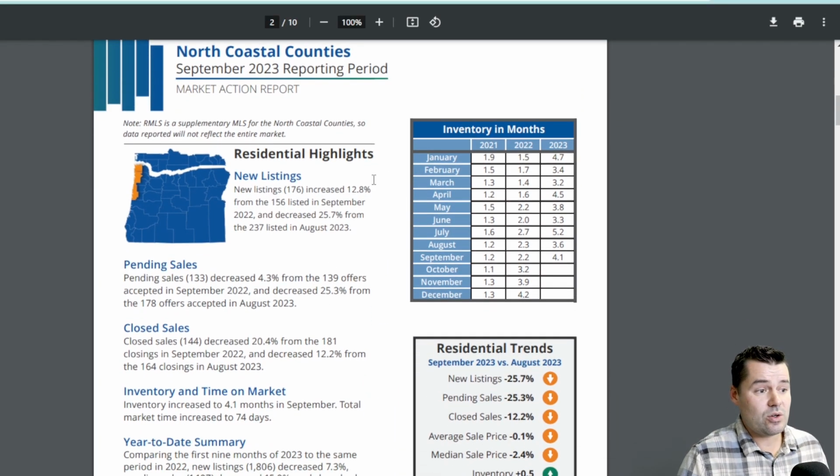New listings increased from this time last year, in September of last year, but decreased 25% from this month, September, to the previous month, August. So new listings are also down. New listings are down in a lot of places throughout the country.